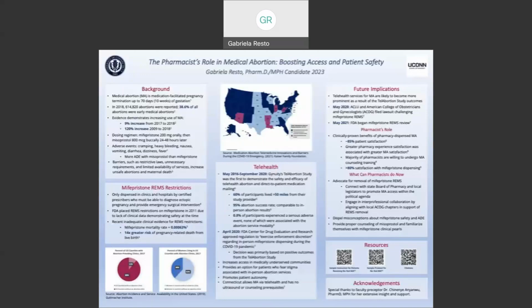All of this started in 2011 when the FDA placed these restrictions on mifepristone because at the time, there was a lack of clinical data demonstrating its safety. And so this was a medication that the FDA really wanted to monitor and assess over time to see if adverse effects or the impact on patients changed.